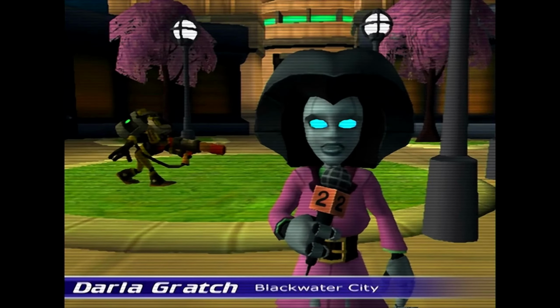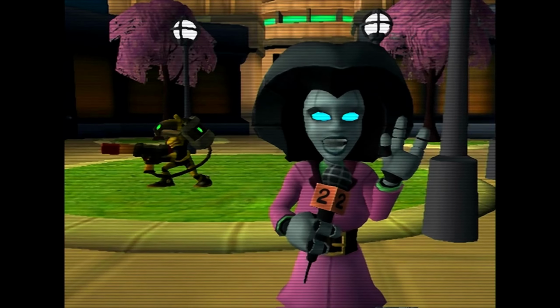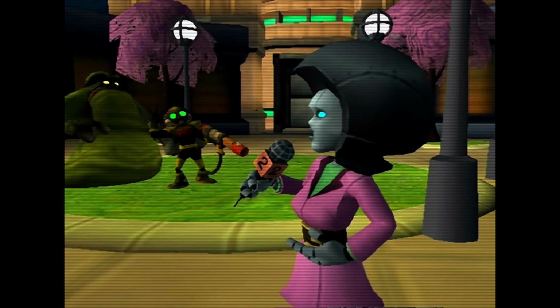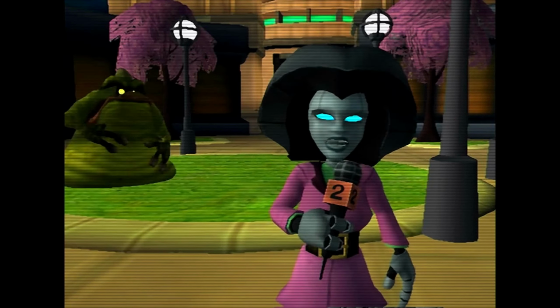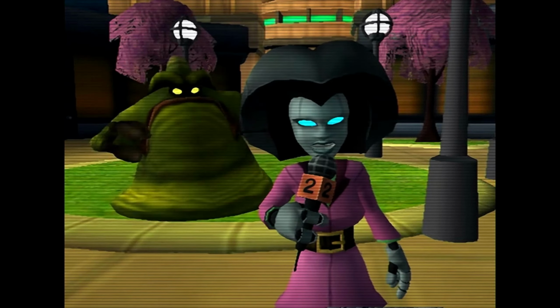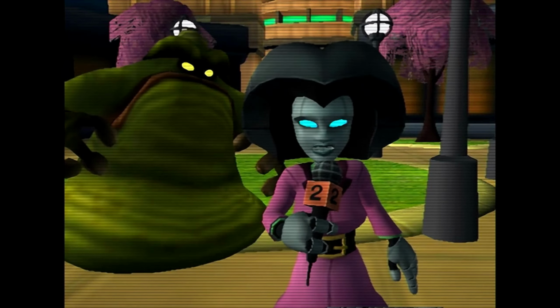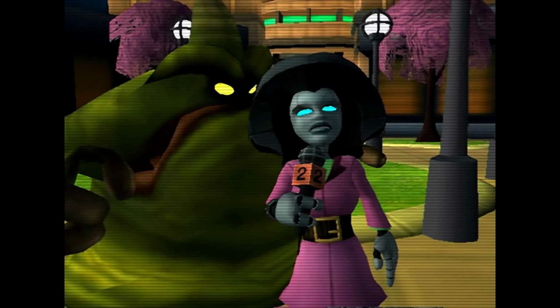Reporting live from Blackwater City. We've just learned that Captain Quark will be presenting the grand prize at the Intergalactic Hoverboard Championship, which will be held here over the next few days. In related news, this planet has recently been suffering from an infestation of strange amoeboid creatures. The city's administration has assured this reporter that every step has been taken to eradicate these nuisances. Darla Gratch, Channel 2 News.